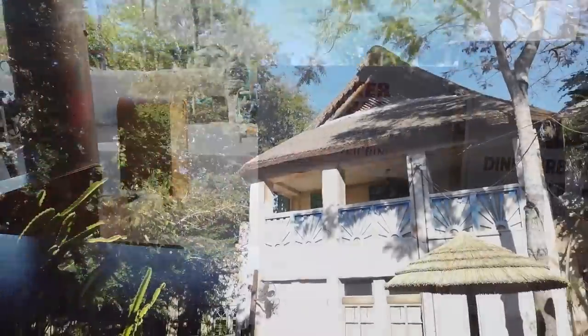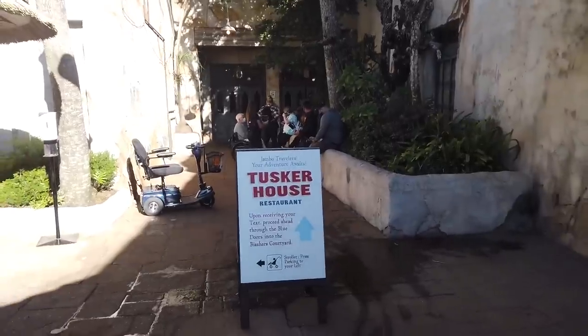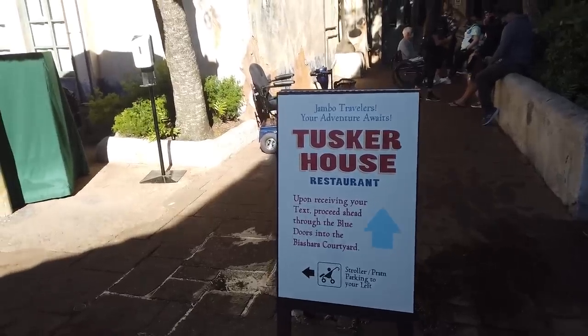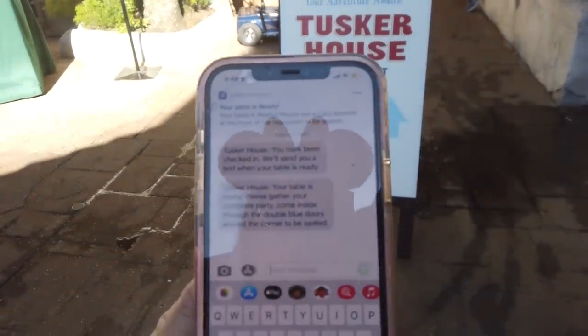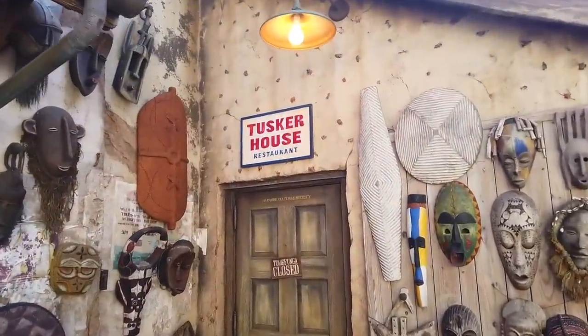I did mobile check-in through the My Disney Experience app, which is great. It allows you to check in for your reservations, let them know how many people are in your party, if you're celebrating a special occasion, do you need a wheelchair table, and then they will send you a text when you're ready. So I actually just got the text. It says, your table is ready. Please gather and come inside the double blue doors. So here we go.